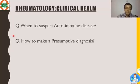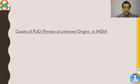So first point, two questions come to our mind. After knowing the basics, we want to know how to translate this into clinical practice. So question number one: when to suspect autoimmune disease? And number two: how to make a presumptive diagnosis. These are the points we want to know, right?